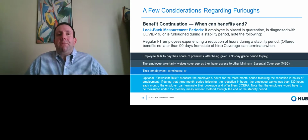So let's take a look at some additional considerations here regarding benefits and furlough. Of course, we need to keep in mind some things related to the Affordable Care Act. Here, what we've outlined is a situation where there's an employee that was hired as full-time, meaning they were offered benefits within 90 days of the date of hire. Now, there are a couple different options. Obviously, we need to take into consideration those rules that I just mentioned, but sometimes we're dealing with situations related to a change in status where maybe the employee is not completely furloughed, but their hours are reduced.